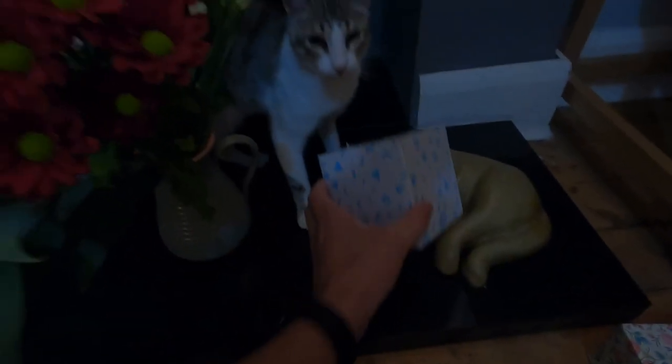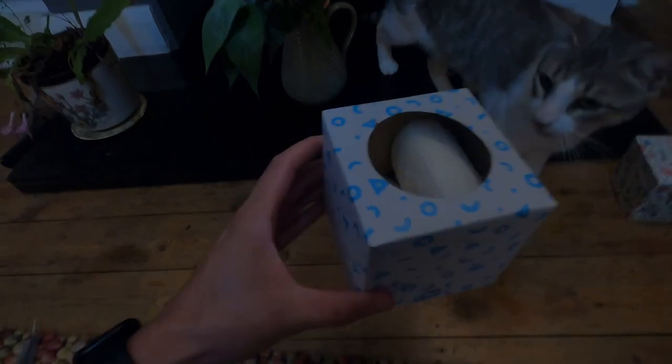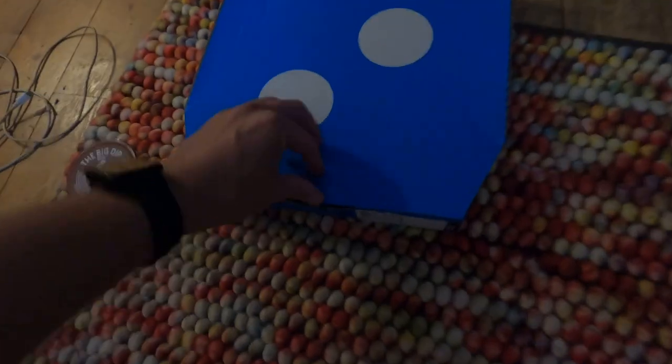Furrnando, no! Look! Look what he's got on his head! Help him out! No! Wait! He was running around with this on his head. What are you doing? I cannot believe you. You're crazy. Anyway, back to the pizza.